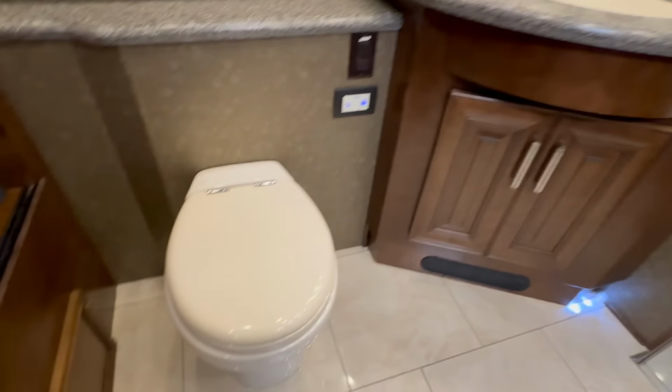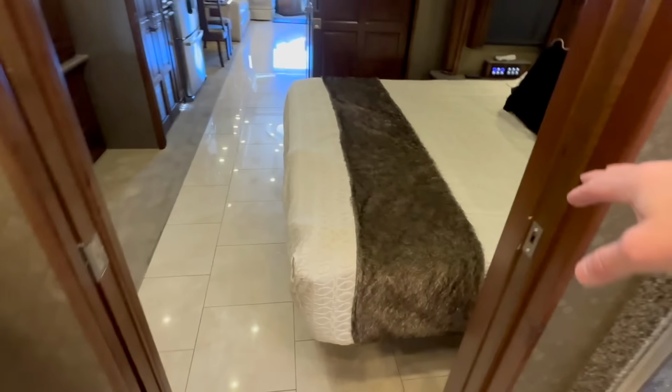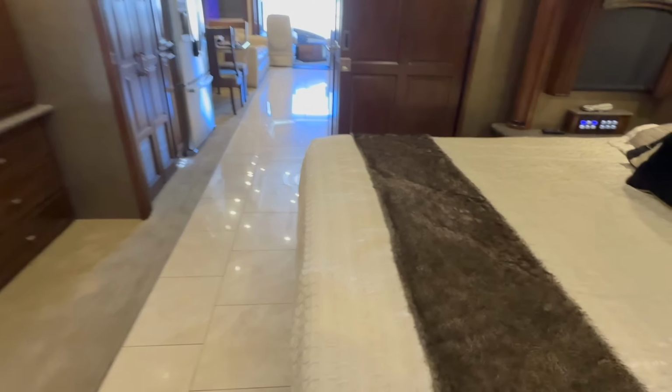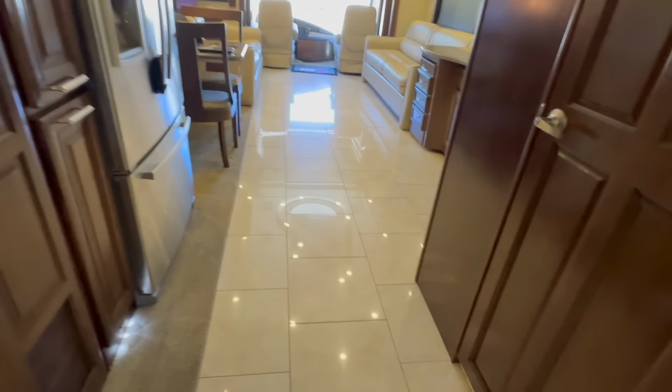Little vanity. Again, another toilet. Okay. Sliding pocket door here. So for privacy in the bathroom, that slides. And then there's also another sliding pocket door here. So this one slides all the way over to here, which blocks off the bedroom.